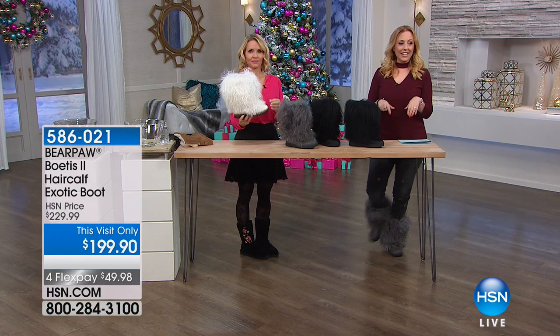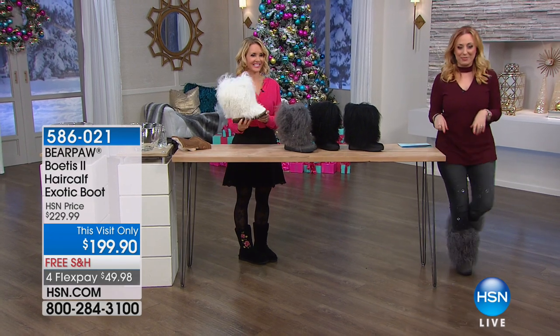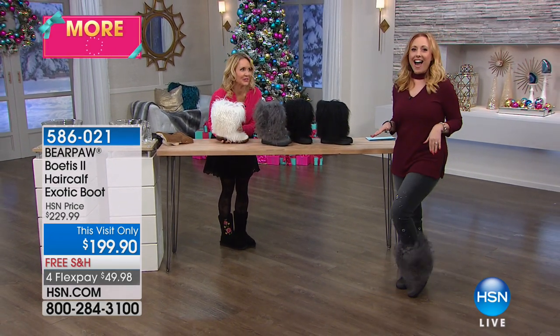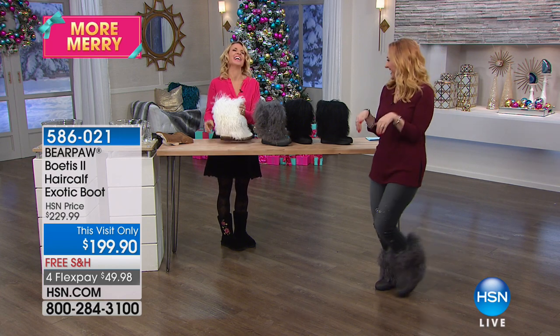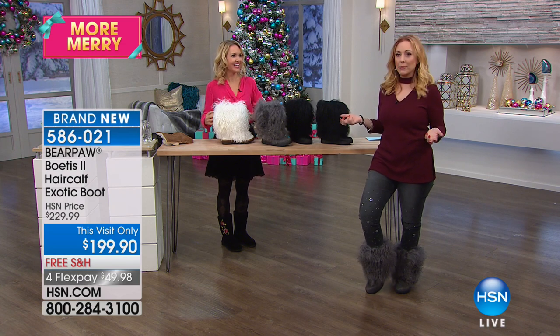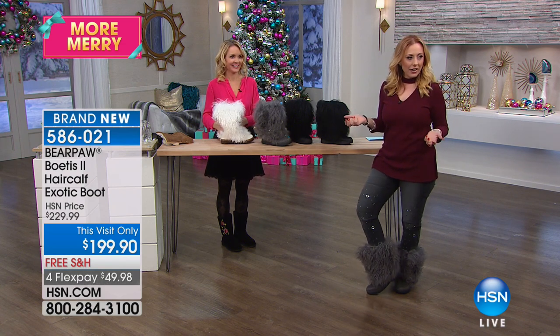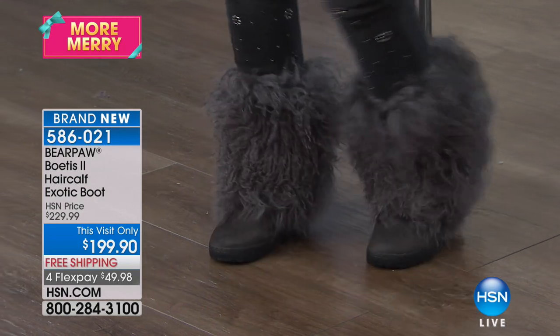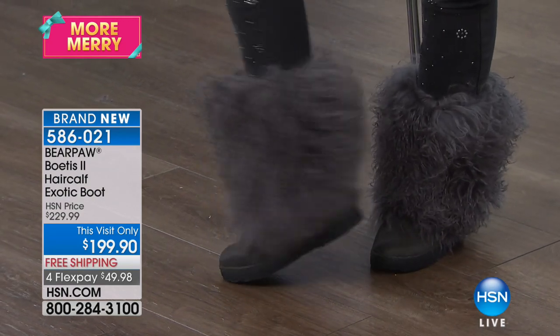Now these. How cute are these? Okay, so at the beginning of the show, I did like a little pony dance across the thing. They're so limited. Rocky, how many do we have left? 140. So 140 left. They're $199.90.